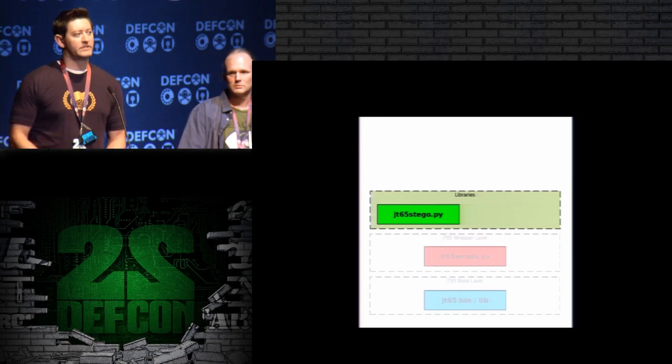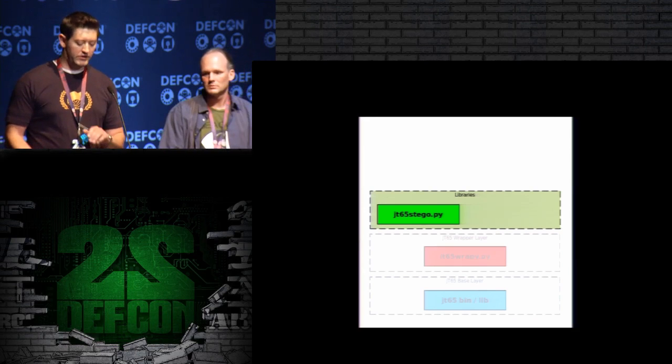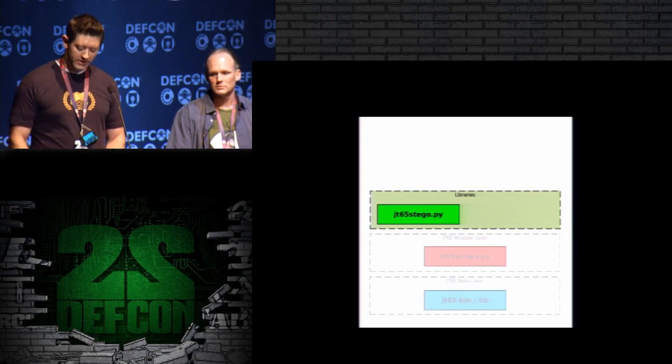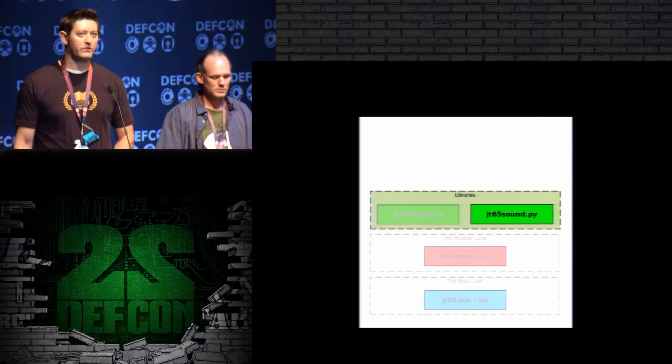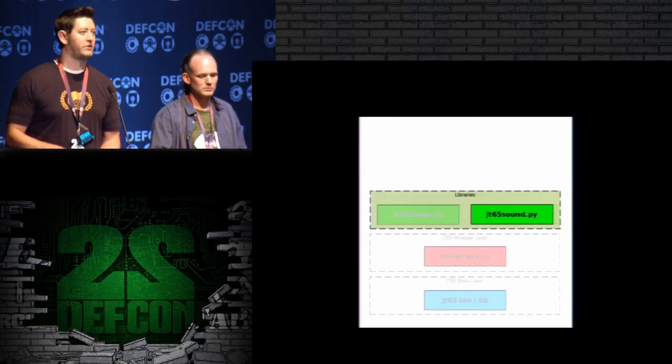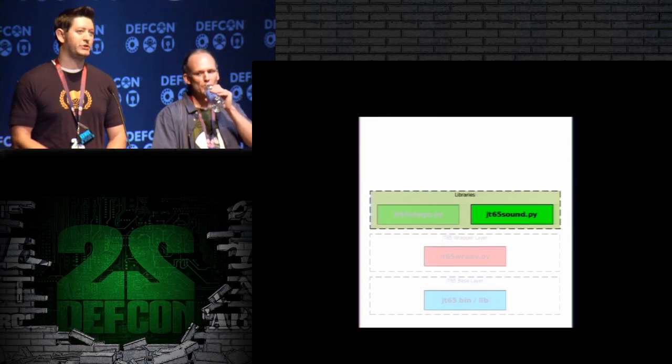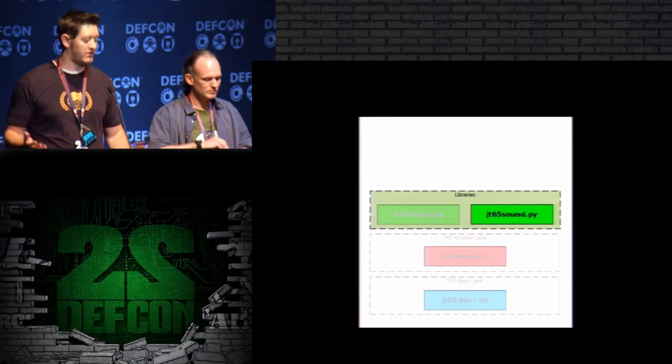JT65 Stego. This is where all of your encryption, all of your ciphers, all of your steganography that you can call is in this library. And the JT65 Sound, which is a Python library for all of your audio encoding and decoding. So using all of those layers, you could create your own tool to basically do this however you wanted.